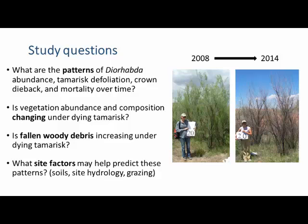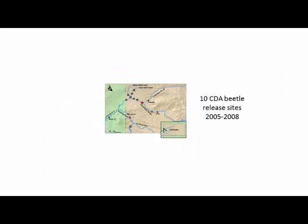So most of the data, not all the data, about half the data was collected over a 6-year period, actually 7-year period from 2008 to 2014. So this was done at 10 long-term monitoring sites that were set up by the Palisade Insectary, where they released beetles at each one of the sites, the first one starting in 2005, which was the earliest release date in western Colorado. And there were often multiple releases at each site. It depended on, they needed to get the beetles established. So a variety of releases at each site.